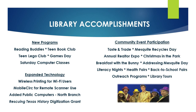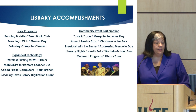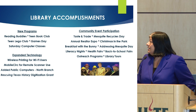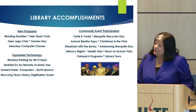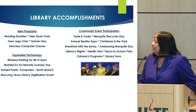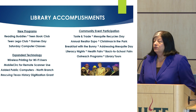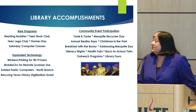Our accomplishments in the last few years, I would just say they're recent accomplishments, are that we have been adding new programs. I do not have all of them listed here, but the Reading Buddies program is something that we've done to tie into the MISD reading initiative, where we have volunteer tutors helping with beginning readers. We've tried to provide more teen programs at the library, Teen Book Club and Teen Lego Club, to add to our Teen Writing Club. And our Saturday computer classes have proved to be quite popular.